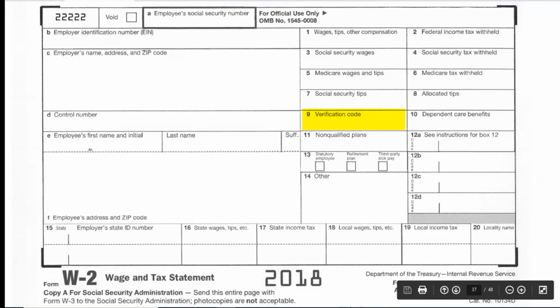So more payroll software companies will be using box 9, and they'll continue to increase the use of that verification code. The other reminder is just to make sure that box 1, taxable federal wages, box 16, your state taxable wages, and box 18, your local taxable wages, typically those three boxes are going to agree unless your employee is in multiple states or in multiple local taxing localities. So make sure you understand that those wages all agree, or understand why there are any differences in any of those wages.